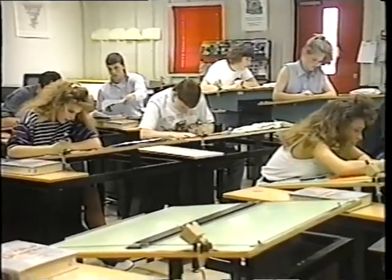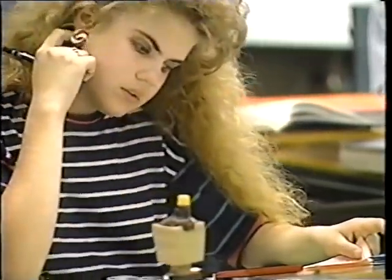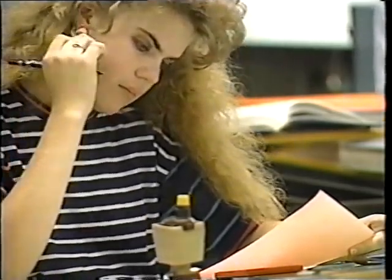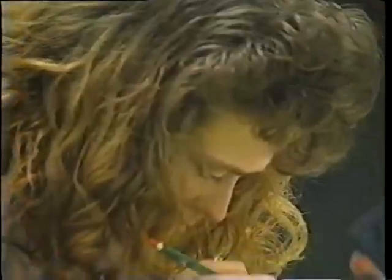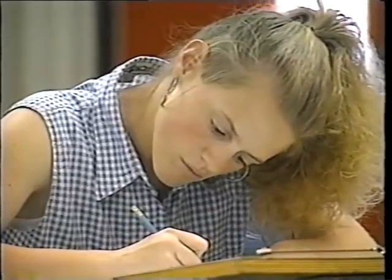I like seeing more girls take the sciences. A lot of girls won't take science. A lot of girls won't take my honors class because they think science is too tough. They've always been told girls can't do math, girls can't do science. I think it's changing, but it's not changing as fast as I'd like to see it change. I hope I'm a good model for them. I try to be. They know that I really love what I'm doing.